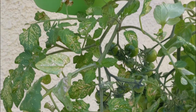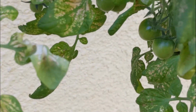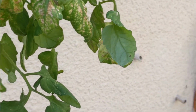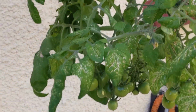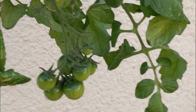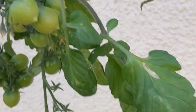Some tumbler tomatoes here. Just got tomatoes on. As you can see, are looking a bit worse for wear. It's been so windy. We really get the wind in this garden, fortunately. It's a bit more sheltered down in this patio area, but no, they're definitely a bit stressed. But not all their leaves, and hopefully they do okay.